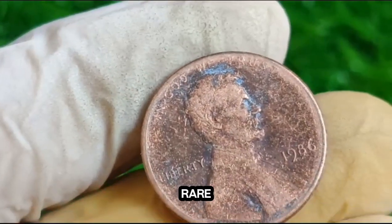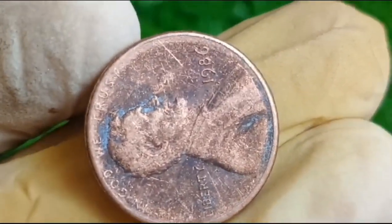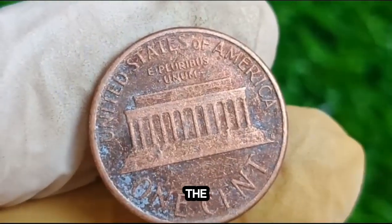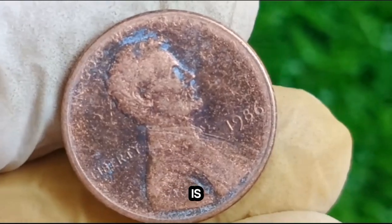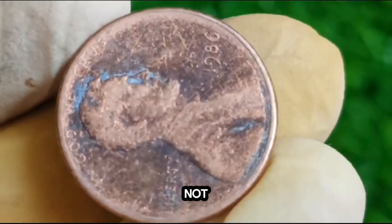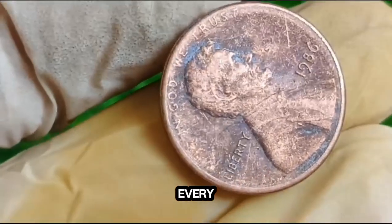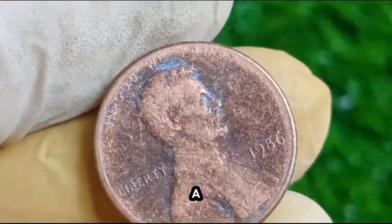The fascination with rare coins has always captured the imagination of collectors and investors. Whether it's the 1986 penny or another historical coin, the value often lies in the story it tells, the history it represents, and the excitement of finding something extraordinary in the ordinary. Final thoughts: so, is the 1986 penny in your pocket worth $86 million? Probably not. But that doesn't mean it's not valuable. Whether it's a rare minting error, a proof coin, or simply a piece of history, every coin has a story. Who knows? Your next discovery could be worth a fortune.